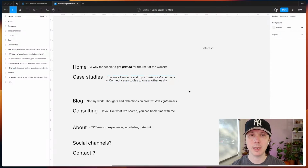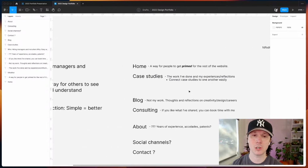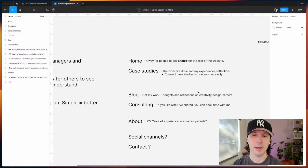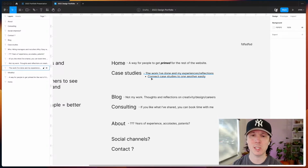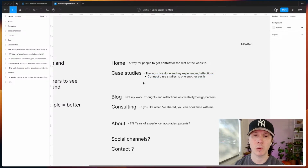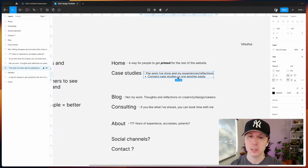And what I mean by that is if a recruiter or hiring manager goes to my website and they click on a case study that they think is really interesting and they read through it, I want a really easy way for them to go see more case studies without having to go back to the homepage, for example.